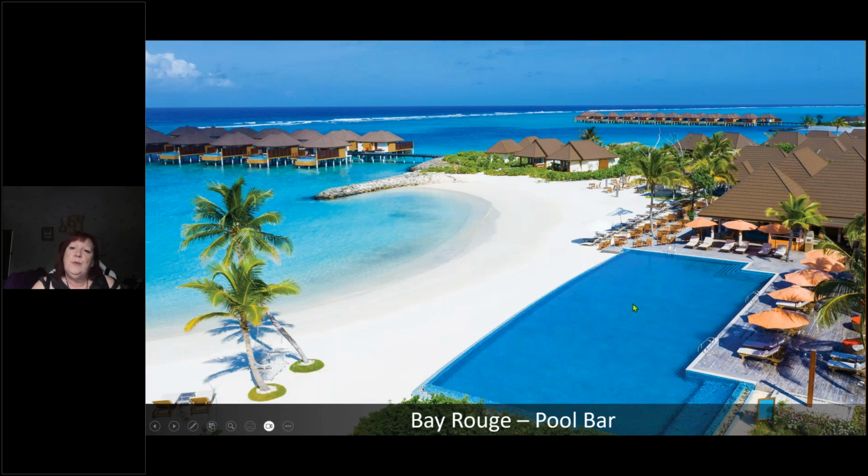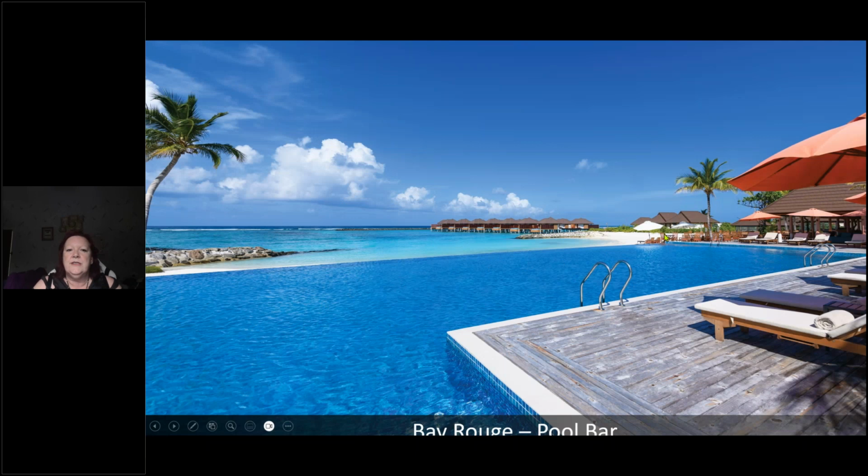So this is the pool bar, and the pool really doesn't get that busy due to the amount of people that have their own pools. So if you do have guests that are looking to take a room without a pool, they really don't need to be worried that it's going to be overcrowded within this area, as the people with the pools do tend to stay around their pools for swimming. There's a great little bar in there as well. And that's just another view, and as you can see, it's an infinity pool, so it is just absolutely beautiful.